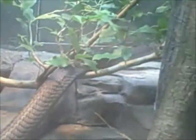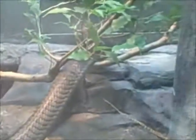Okay. There's one right there too. Here he comes his way. Can we get out? Let's go. Look at the cobra. I see it. I can see it. Oh, look at him. Do you want to see a picture? No. Over here, Dad.